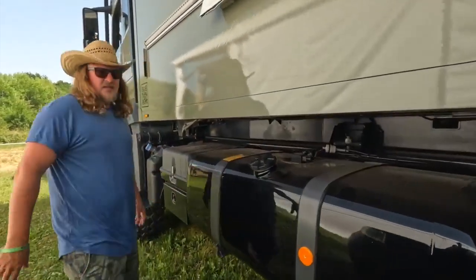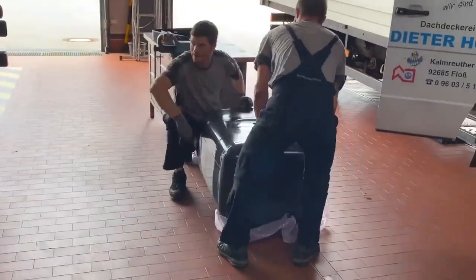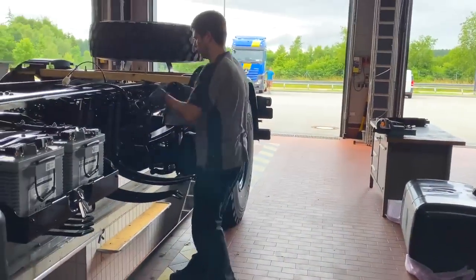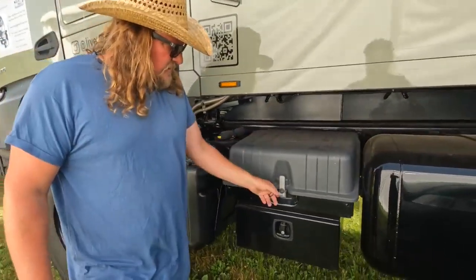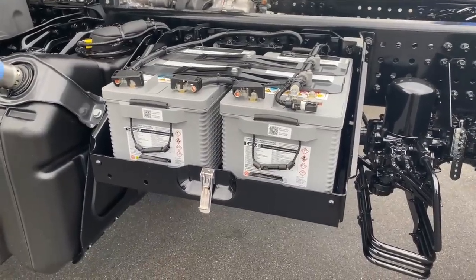We have our 500 liter diesel tank, which we changed. We ordered the smallest one and then we got this upgrade from Mercedes. Thanks for that, in the color we love. Here we have the two 24 volt batteries. It's a lockable system. It's not a big lock, but at least it's a little lock.